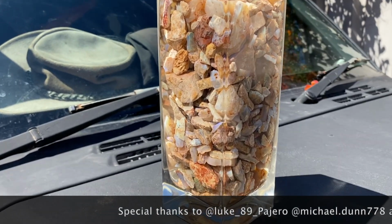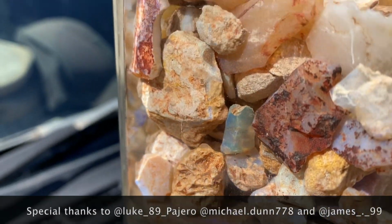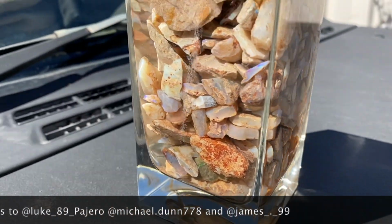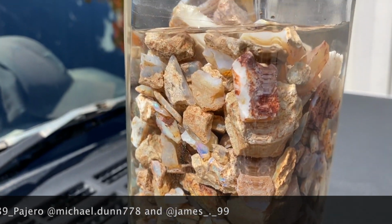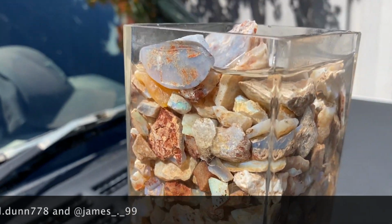So we've had a great trip. We're finally home. We've put the opals in the little jar of water here. We picked up all this from old mate Luke's house. He invited me up there. He's one of the guys off Instagram. Yeah, so we did pretty good actually. Stormy did okay. We did about 2,000 kilometers.